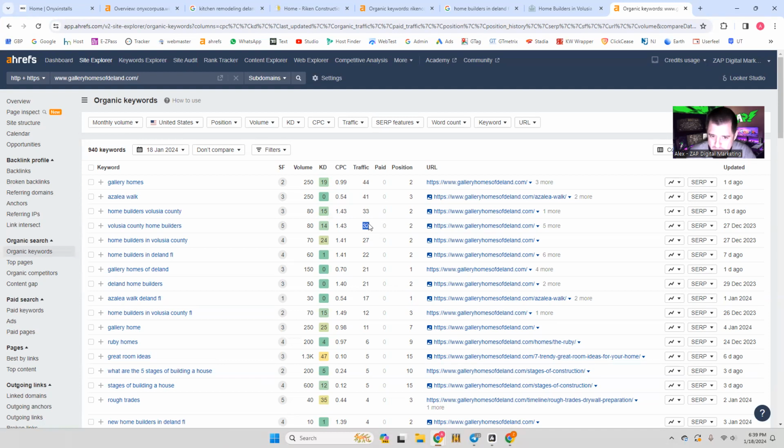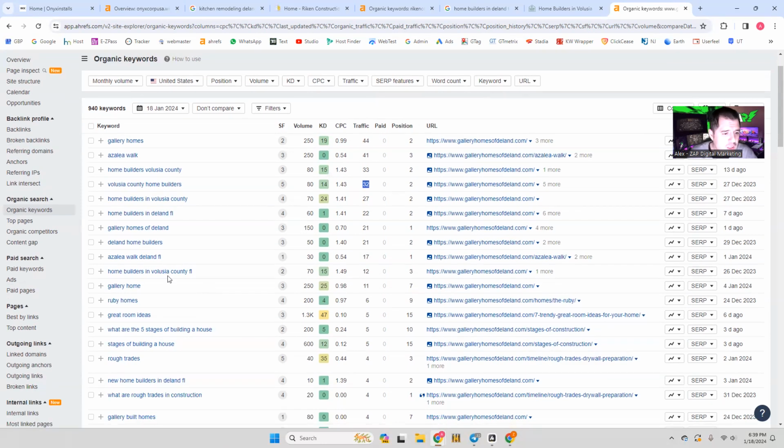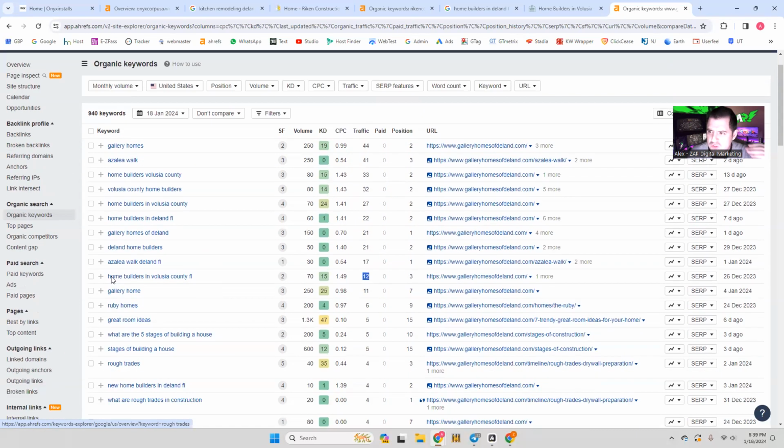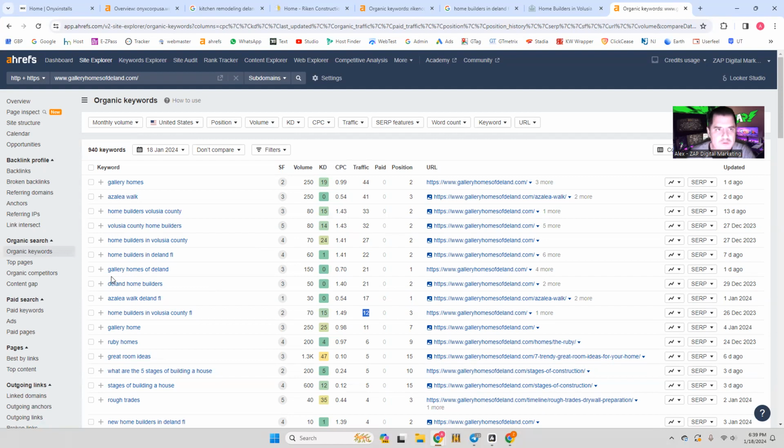So you do the math just between these two, they get what, 55 visits, 55 chances to get a client. Home builders in Volusia County in Florida, 70 searches a month, because they're ranking number three. Again, another 12 visits straight to their website. Another 12 chances of getting a client, right? New home builders in Denland. But again, it all depends on the services that you provide.